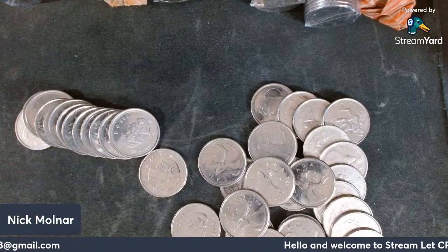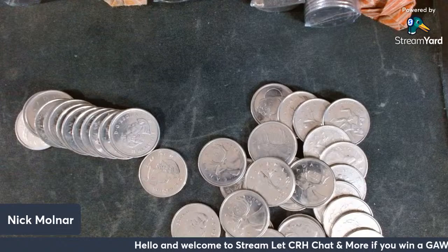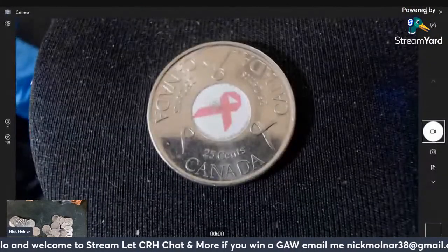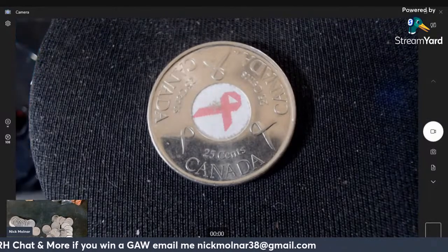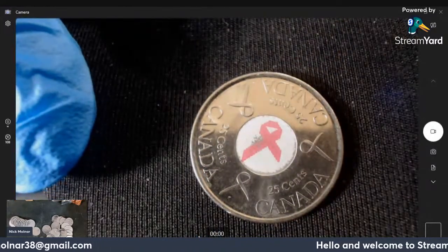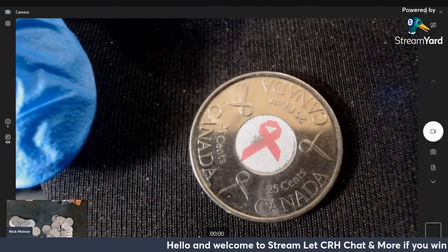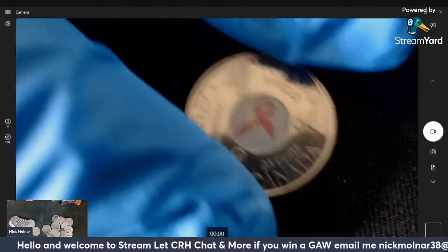Let's pull up that window there. All righty, I gotta go back. It's not in too bad a shape. I think we'll keep that one. Oh, maybe not. Well, we'll put it aside for now. We might throw that back into circulation.